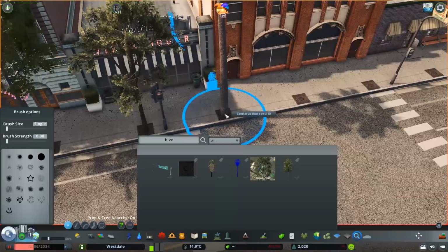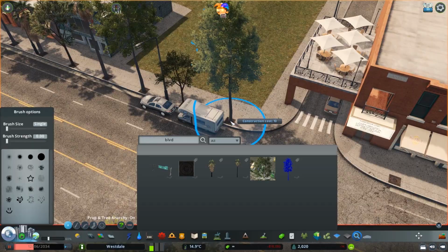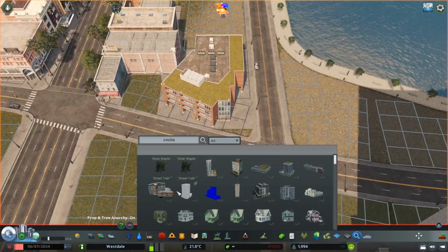But yeah, I guess back to what I'm doing here on screen. So I'm placing down a lot of trees here, and actually this is a pretty important part of this build that we're doing today.